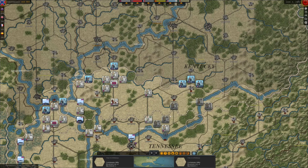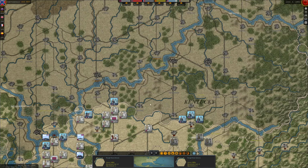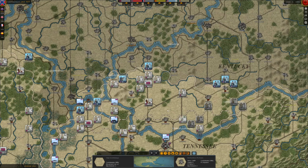So they have a little bit more punch in the area next time. Same happens to these divisions up here that are not in the front line. They all need tech 1. Very nice.